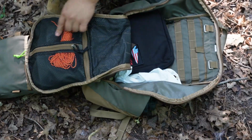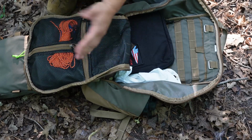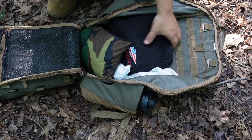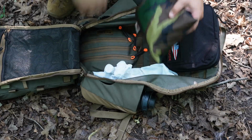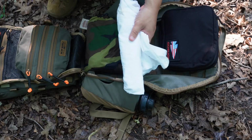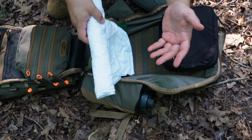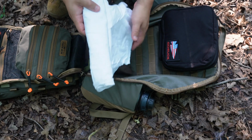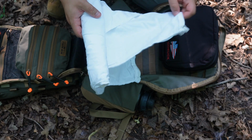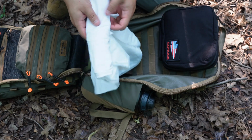But up in the top here, I just have an extra ridge line. Recently did a video on this one, but I just kept it in this backpack. And then I just have a couple of different pouches in here. This big white thing is some cotton material. So what I can do with this, if I was using my water filter, I can use this as a pre-filter. Since this is 100% cotton, it's going to capture some of that large debris. Can also make char cloth, yada yada yada.